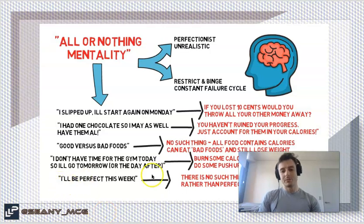I'll be perfect this week. There's no such thing as perfection. Okay? What you're trying to do is progress. It's cliche, but it's true. Focus on progress rather than perfection. If you do slip up, come back to learning: okay, why did that happen? Change your strategy if needed, and then focus on progression again.